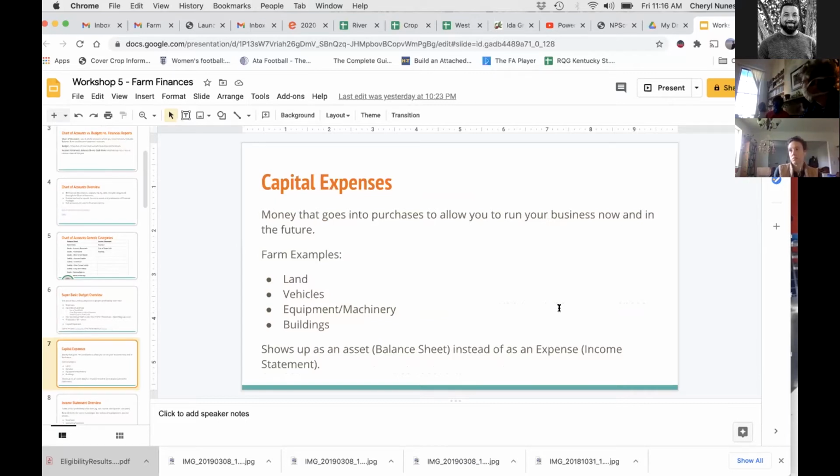It's a one-time thing. It's a big money purchase, and it's not something that you're going to be buying every year. Versus an operating expense is something that you buy continuously. Like seeds, you're going to buy them once and then you're going to buy them again the next year. So that's an operating expense. A tractor, you don't have to buy again for 20 years.